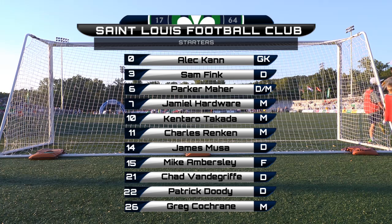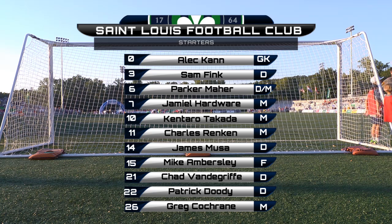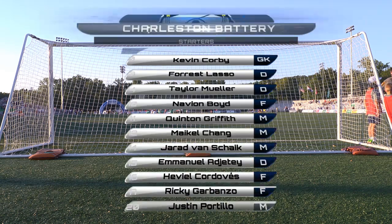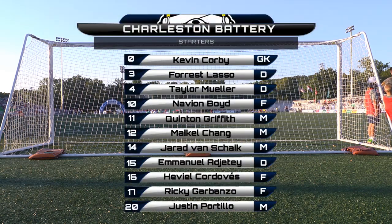But here's the first 11 for St. Louis FC. In the starting goal, the usual back four, with the exception of Chad Vandergrift, who gets a start at right back. The 2 holders in the 4-2-3-1 formation, Kentaro Takata and Parker Marr, with Jameel Hardware underneath Mike Ambersley, the 2 wide midfielders, number 11 Charles Rankin and number 26 Greg Cochran, another loan player from the Chicago Fire. He gets his second appearance for St. Louis FC.